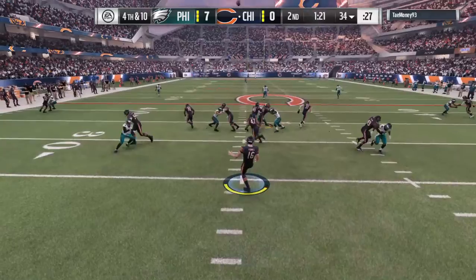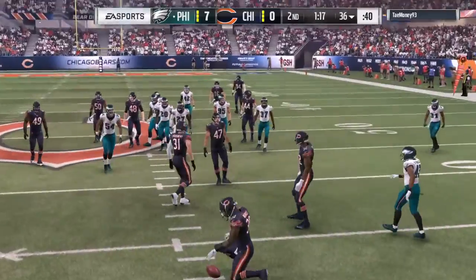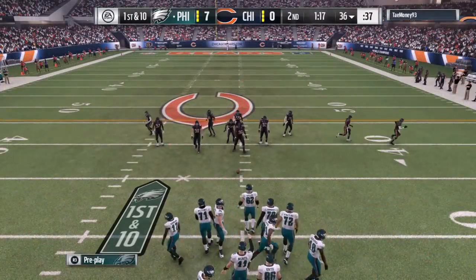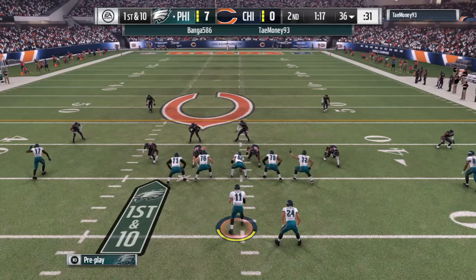Oh, it's a wobbler here. And this one will be a touchback inside the 40-yard line. Here's the Philadelphia offensive unit now as they head out to take over possession. And last drive, obviously not what you're looking for. You've got the lead. You've got to protect the football.